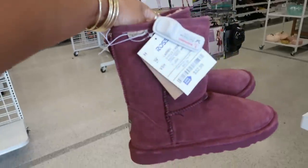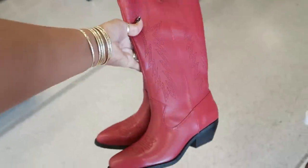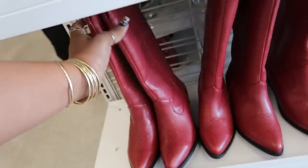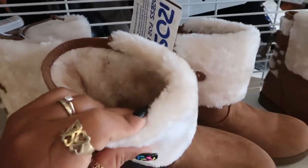We'll come over here. 33 for the bear paw. You got these down here. 35. Little red boots. What brand is that? Okay, those are Soda. The little Soda brand. Oh, these are cute. $30. GBG. Yep.